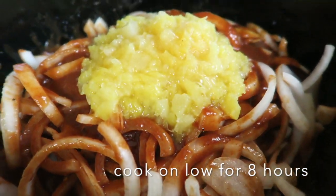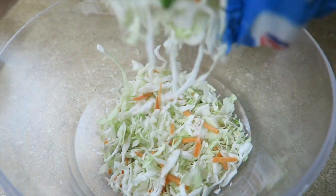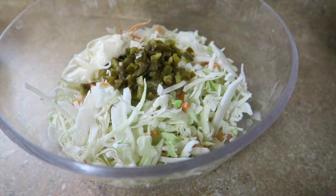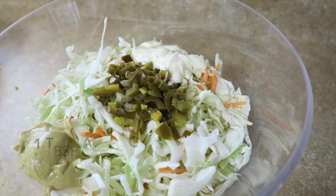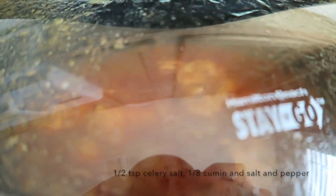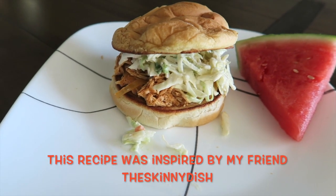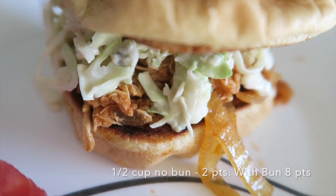And that's just white onion, pineapple out of a can because I didn't feel like cutting up some pineapple. For the coleslaw, I actually just bought a bag of coleslaw without having to shred up some carrots and all of that. So I just got the bag of coleslaw and I added some jalapenos and some jalapeno brine, apple cider vinegar and more. And then after 8 hours, there you go. The chicken was done, and this was so good, you guys. So good. I could have just had it in a bowl without the bun, to be honest.